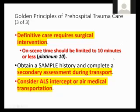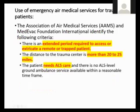As I said, trauma is a surgical disease, not a disease you manage medically. Platinum 10, we're shooting for that. Less than 10 minutes on scene. If you never get to a SAMPLE history because you're managing life threats, you don't get to a SAMPLE history. If possible, get a SAMPLE history, and you're going to get that during transport. You're not going to hang around on the scene to get it. And you're going to consider ALS intercept or possibly even air medical.